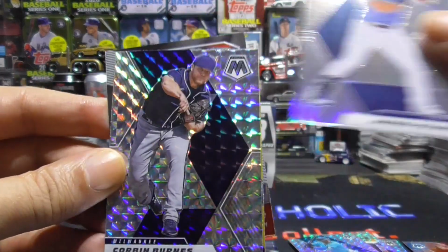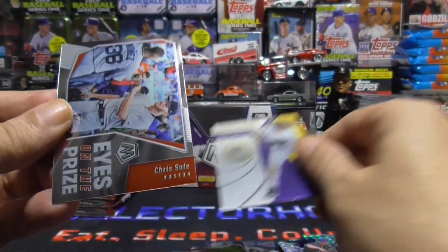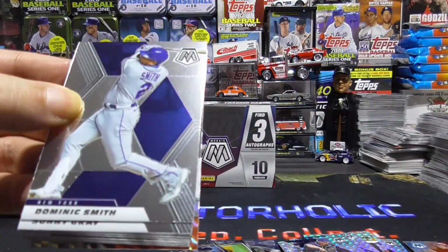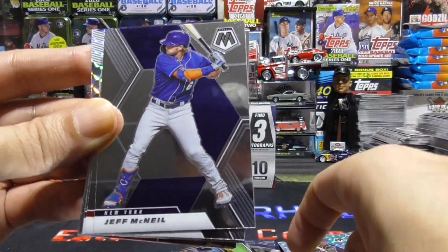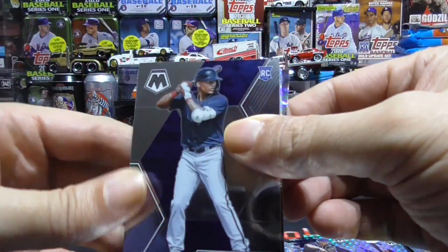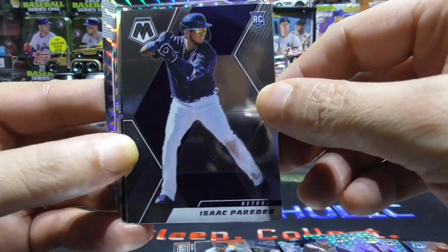Jarred Kelenic rookie, nice. Corbin Burnes, Mosaic. Miguel Cabrera, Venezuela. And a Chris Sale, eyes on the prize. Dominic Smith, Sonny Gray, Noah Syndergaard, Jeff McNeil, Molina, Javier Baez, Cristian Pache, rookie, all-time greats, nice, Pedro Martinez, pretty sweet, Isaac Paredes, rookie.